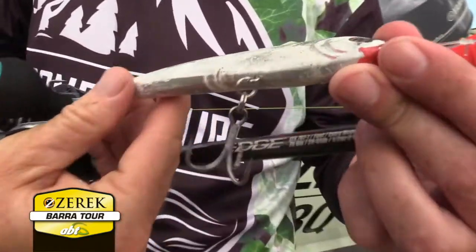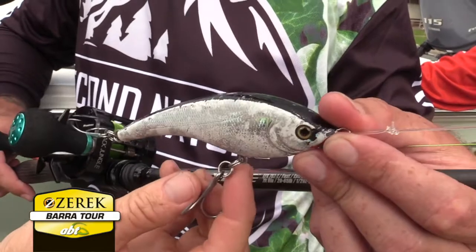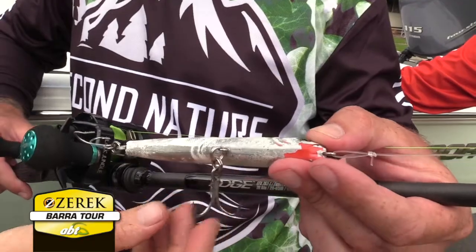Yep. That's caught about 1,000 fish, that one? Yeah, I put a couple of extra split rings on it just so it suspends a little bit better. This one used to float a bit, but I doubled the split rings up and it really suspends well.